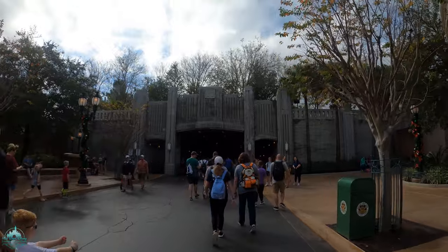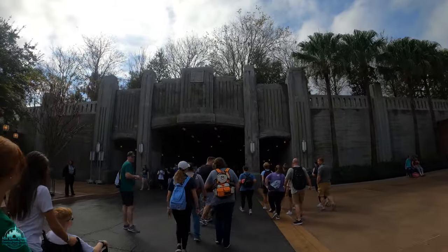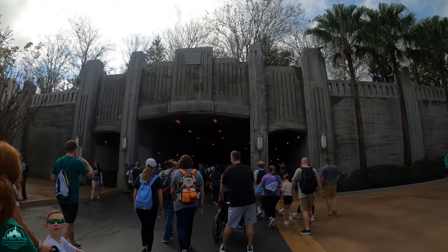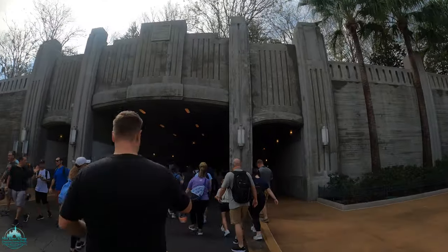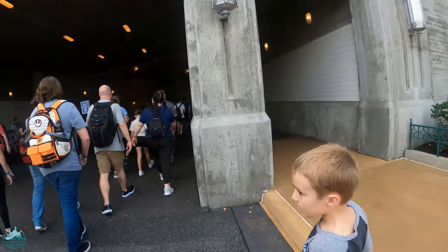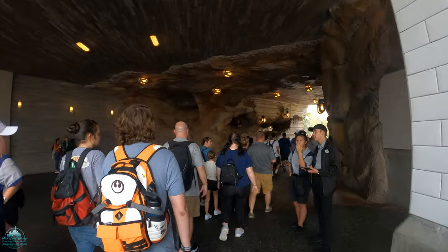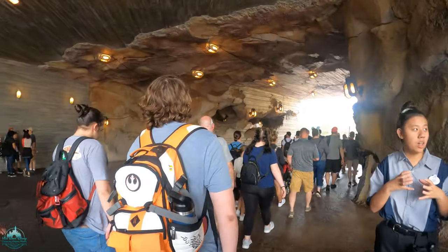Carson, we are back in Batuu, Galaxy's Edge, one more time today for Rise of the Resistance. Boarding group 99, we're boarding group 100. That means we're next. Kim, are you excited? Uh-huh. All right. Finally, after waiting all day, we finally get to go. In 3 years, we've been waiting.